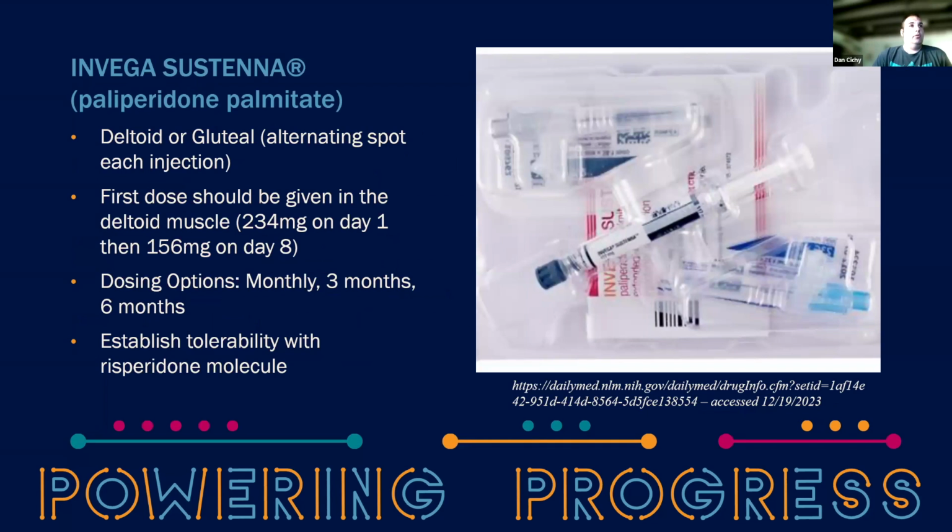In Vega, I wanted to include this one. This is what I was talking about, having some deltoid or gluteal spots. This is the one where the initiation dose has to be done in the deltoid, and then the maintenance doses can be picked between different sites. It comes in a variety of strengths, and they have dosing options of monthly, 3 months, and then a new 6-month shot. So you have some different tools that you can use for different patients.